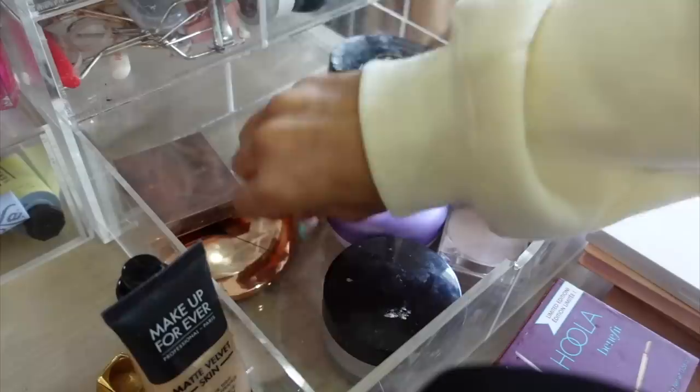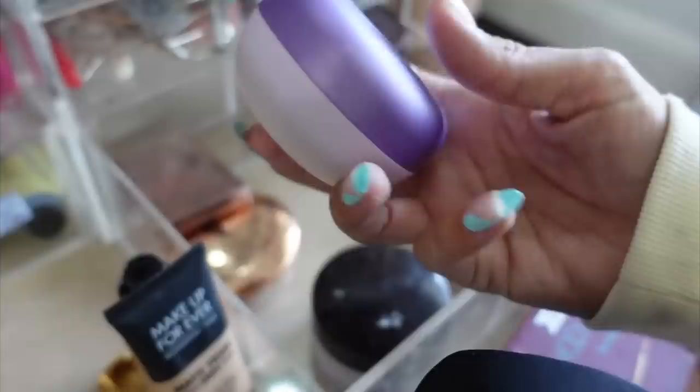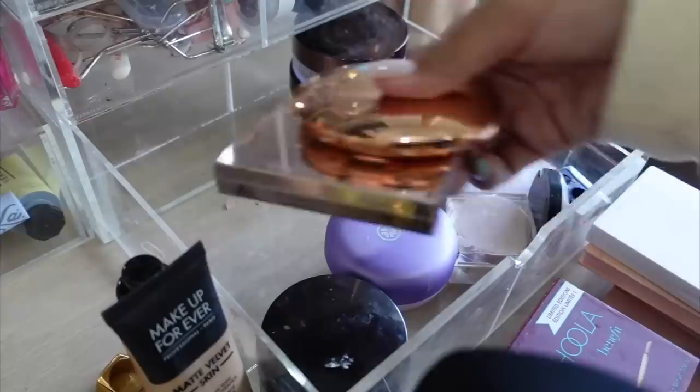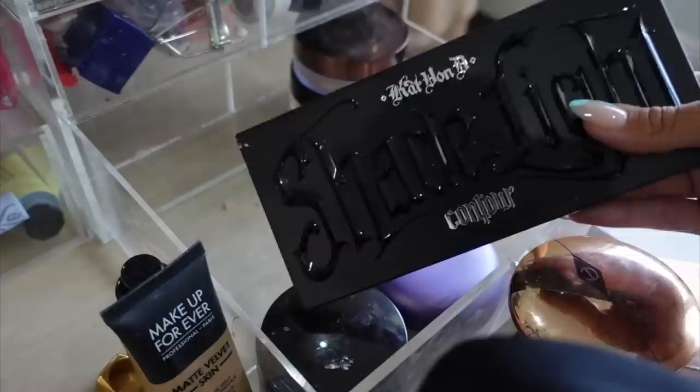Of these two products, this is the Hourglass Powder, and this is the Chanel Désolée Cream Contour. And this is just a product I've been wanting to try. It's the Tatcha Powder, so I'm gonna keep it. Got some Patrick Ta blushes. And this one's so pretty, but I think I'm gonna put it back. The Laura Geller. I love this baking powder from KKW. I also have this up here. I'm gonna put that back.